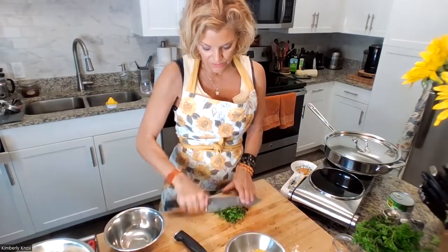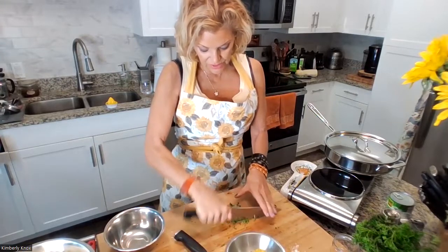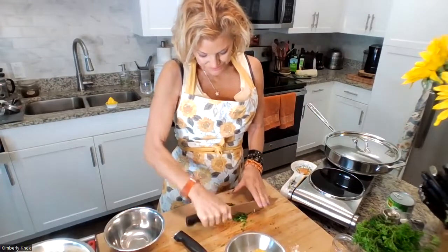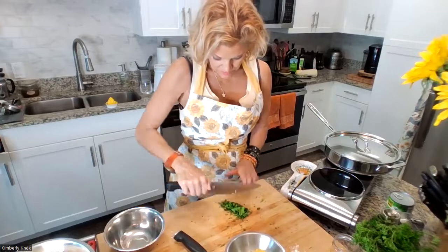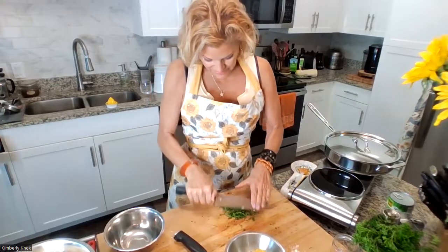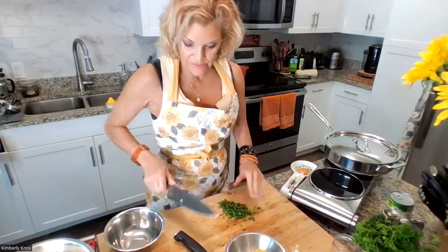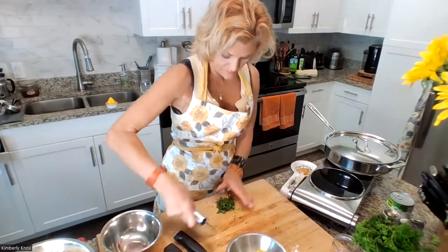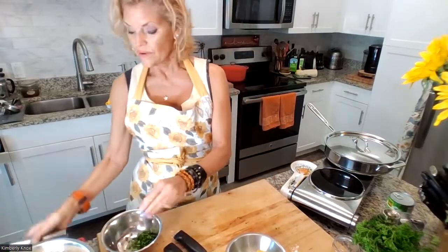The blade is thicker at the end part here, a little bit stronger than the fine blade there. Great, fabulous. We are all prepared. So I'll be right back, and we'll get the cauliflower in there, and we'll be just about done.